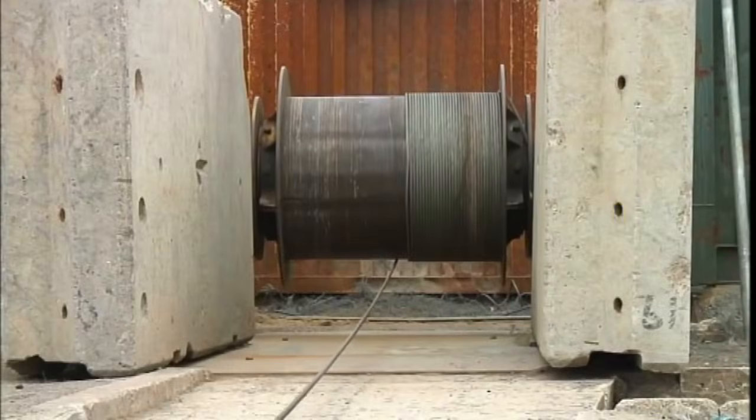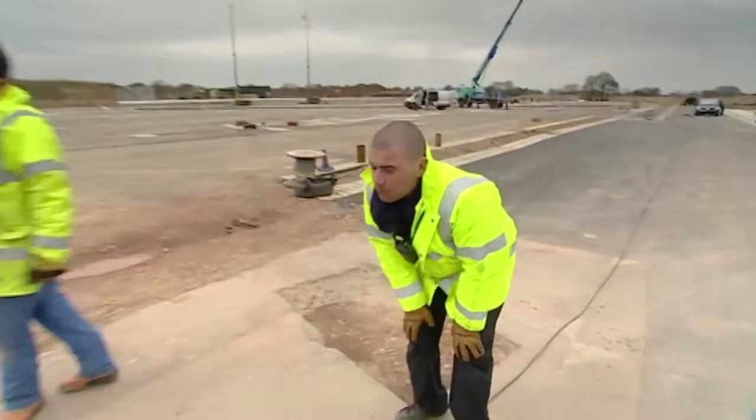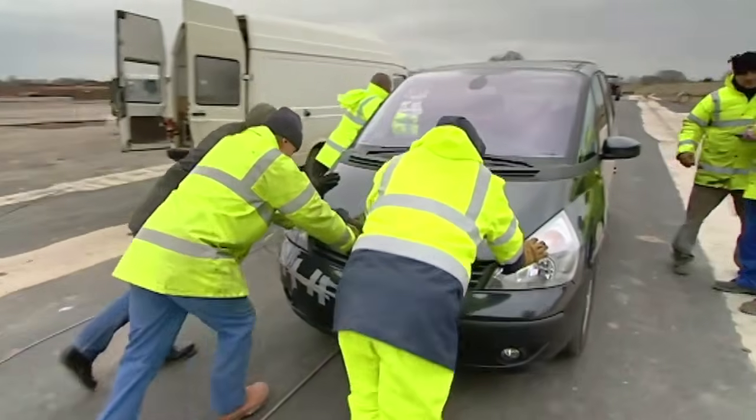The Myra winch is ready to pull the cars together. So where do you think your family would be safest? Now's the time to find out.